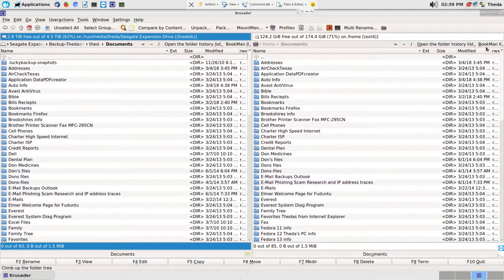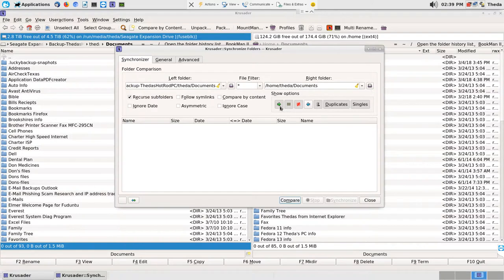Documents. Well, this has got extra junk up at the top of it. It makes it hard to read. And all the icons are different, too. Synchronized folders. Okay, make sure right to left. Recurse subfolders. And that's all I need. Okay, compare. Now, this time I'd have to let it go through. She has plenty of folders, but not anywhere near as many as I had in my backup over there.